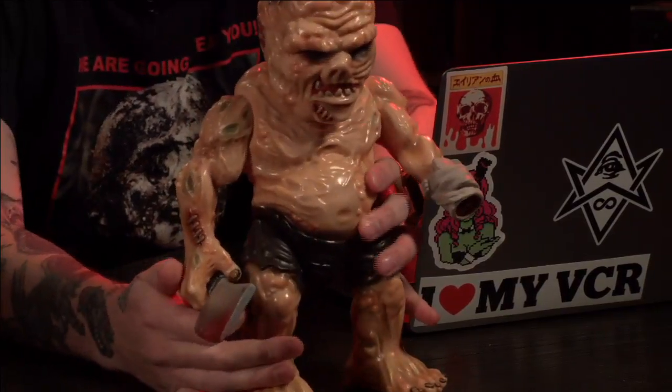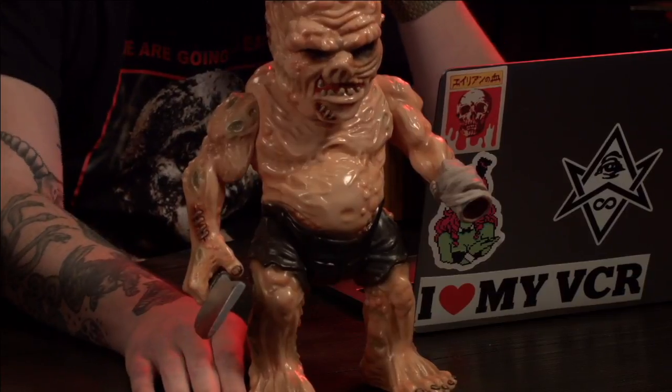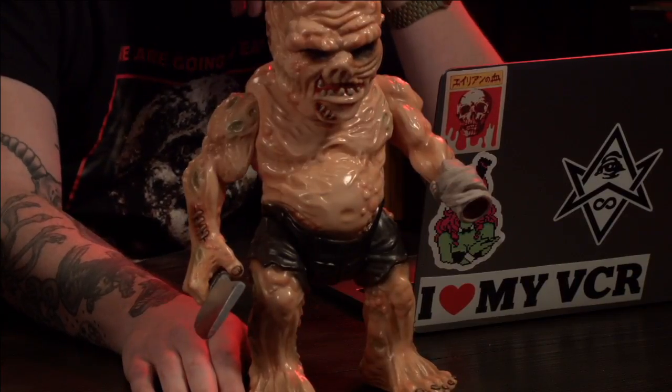This one's popularity has been really growing with this figure. They did a couple different variations. There's also going to be a blank black release, so it's completely blank black vinyl. Definitely keep an eye out for that.